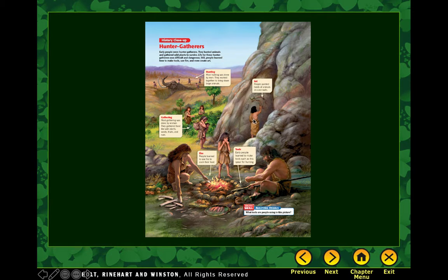Hunting the food. The elders would make cave paintings to tell the story. If they were too young, they would be gathering food with the wives, and the elders right here would be making weapons and cooking the food.